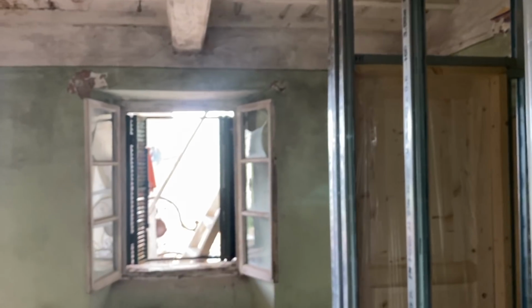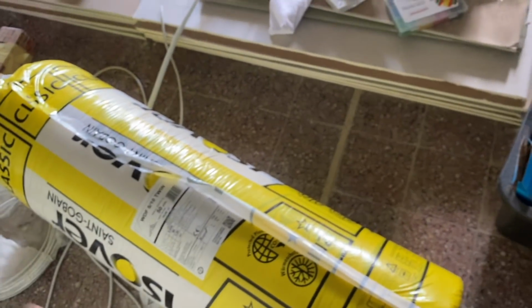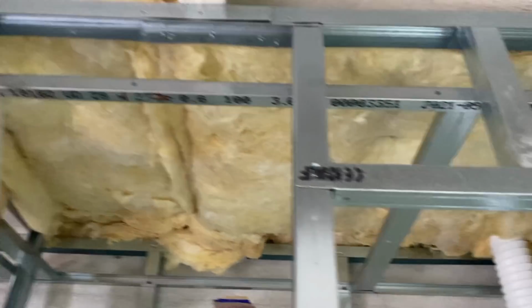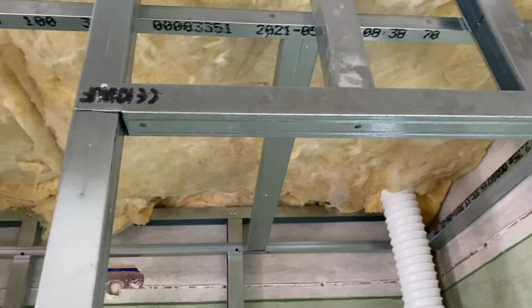So that's the plan. I'm going to chop the first little runs out of this. So it'll just be a case of chopping from there to there, and then with a staple gun stapling it into place. It's more acoustic than anything else, really. So not the prettiest result, but definitely doing what it's supposed to do.